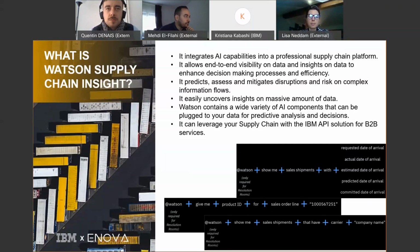To give some insights, you can treat quite complex information flows, and add on top of it some predictive analysis and decisions you can make with this tool. There are many other points Mehdi is going to show us today as well, for example the use of API solutions from IBM addressed to B2B services.